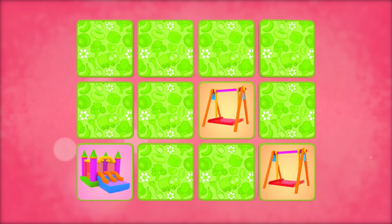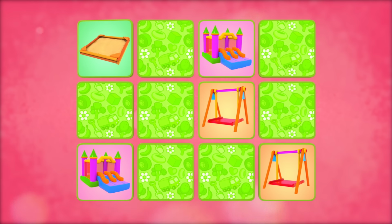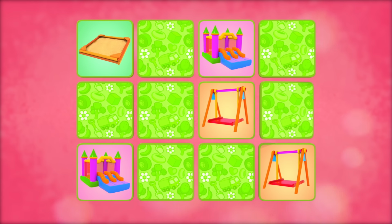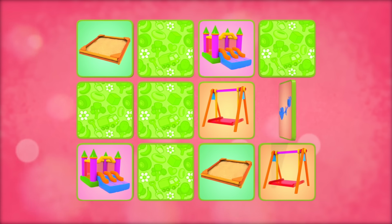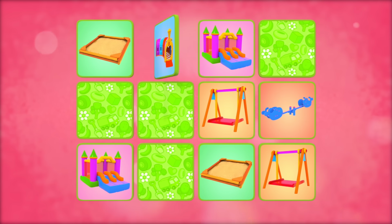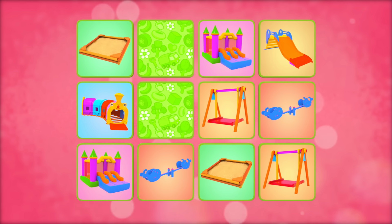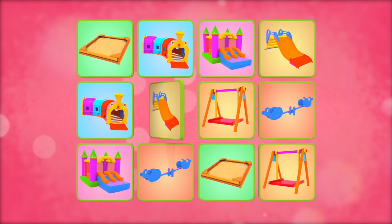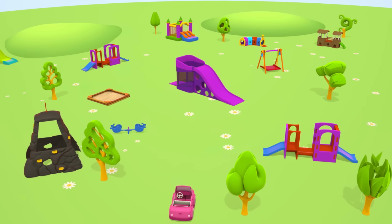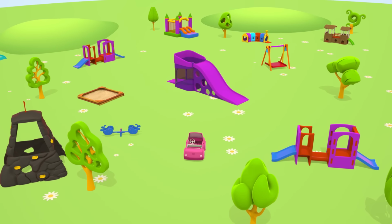Swings. Bouncy castles. Sandboxes, seesaws, tunnels, slides. Mimi came to the playground to take a ride down the slide.